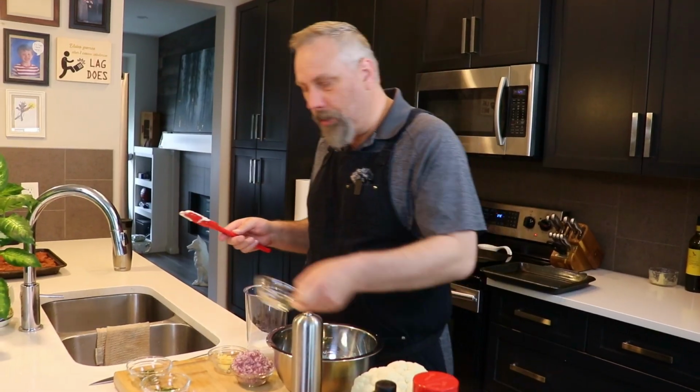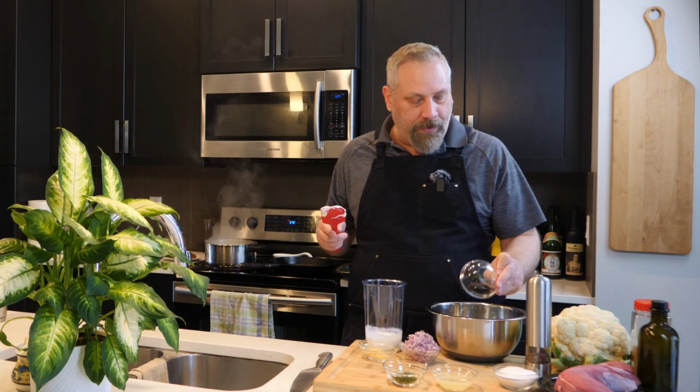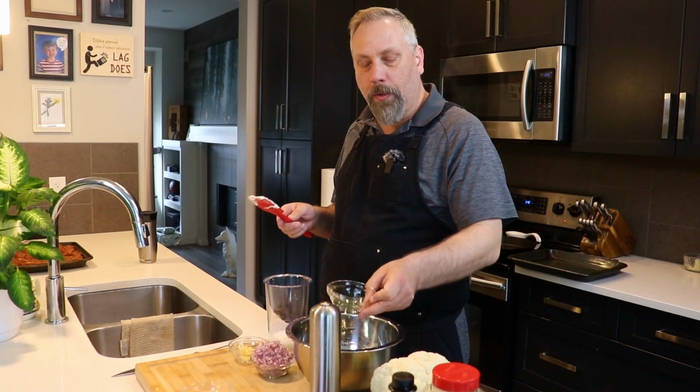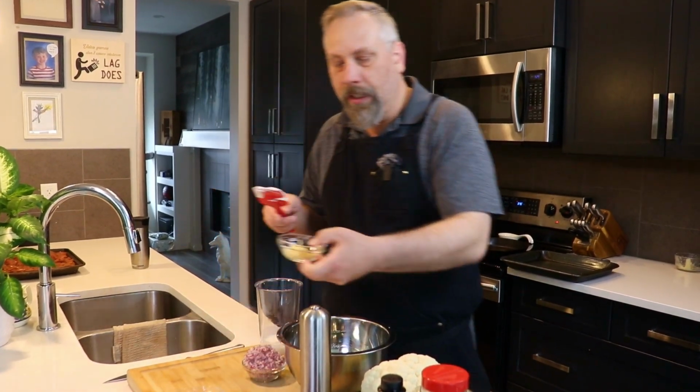All right, so our 2 tablespoons of chopped parsley, about 1.5 teaspoons of chopped oregano, 1 tablespoon of dill. We got our 3 garlic cloves.